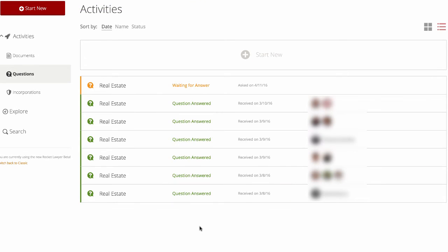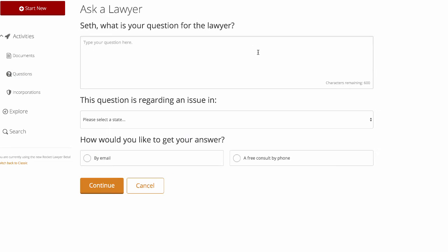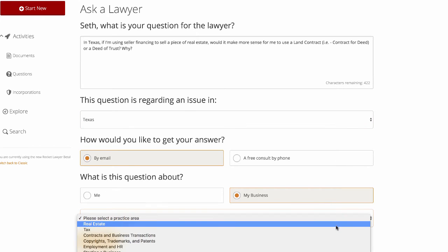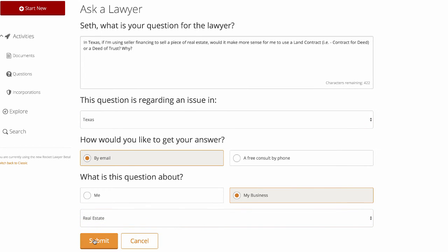And then we're going to ask this exact same question in just a couple other states, just so you can kind of get a feel for what sort of answers we'll get from those other areas. So let's ask this in Texas this time and just see what they have to say. And then again, we'll say by email, and then my business, and then real estate, and we will submit that.